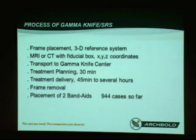Then we take the frame off after the procedure is done, and then we put 2 Band-Aids on their forehead, and that's it. They've had neurosurgery, and they end up with 2 Band-Aids. And so we usually give them a dose of steroids and see them in a month. So it's a pretty simple situation.